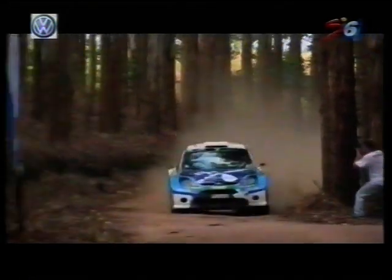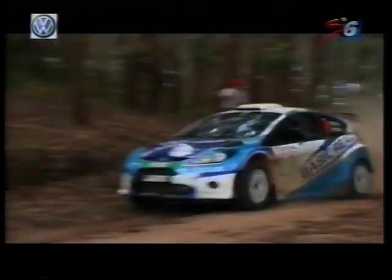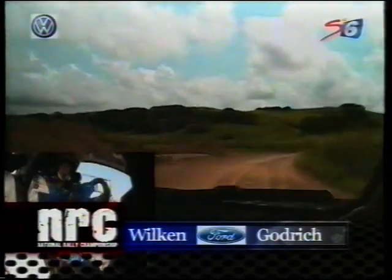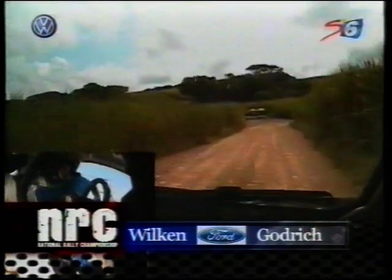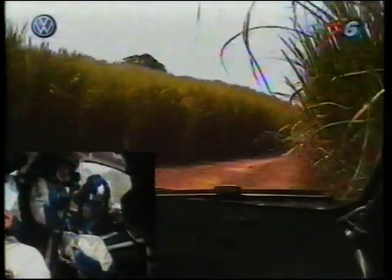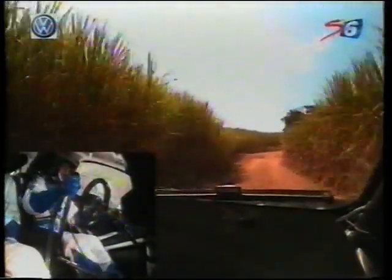For around 85 kilometers on day 2, the Basil Reed Ford Fiesta of Charles Wilkin and Greg Godrich had to sweep the road clear of all the marbles. But this final loop of stages had already been swept earlier in the day. Although still first on the road, Wilkin was much more comfortable the second time round.